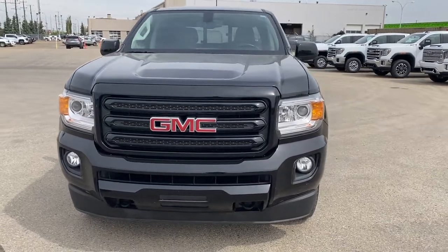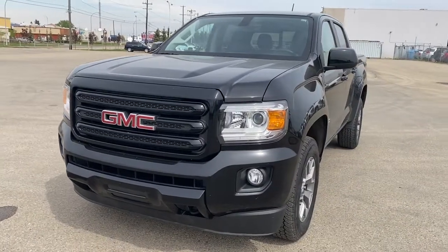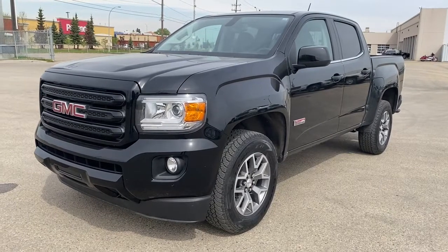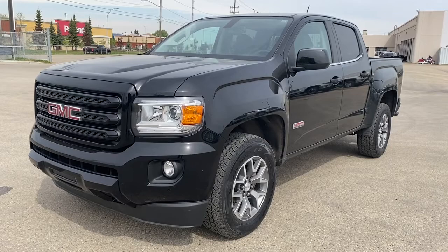It's a great day at Western GMC Buick. We're located on the corner of 184th Street and Stony Plain Road in Edmonton, Alberta, Canada. Today we're looking at the 2019 GMC Canyon All-Terrain.